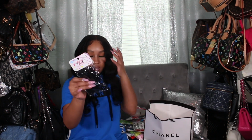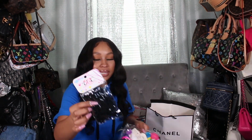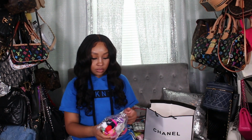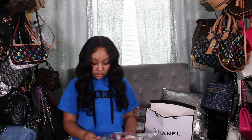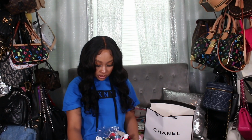I also got some hair ties that I can use for my hair and stuff like that. So it's just the regular little soft ones. And then I also got some more of those hair ties, the larger ones, because I like to use these on my hair. So I got the black and the white.